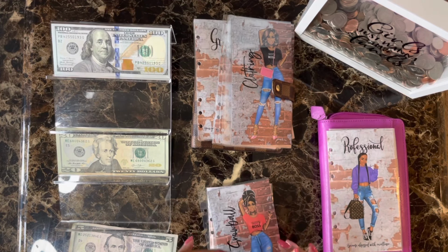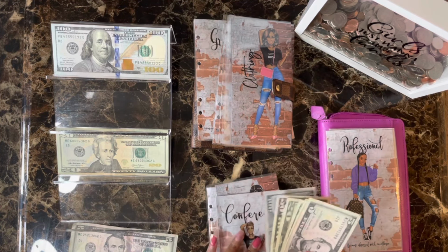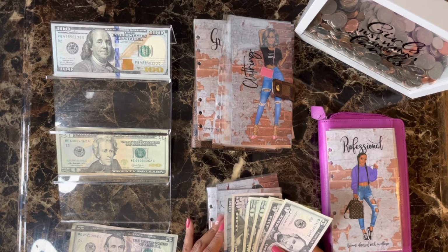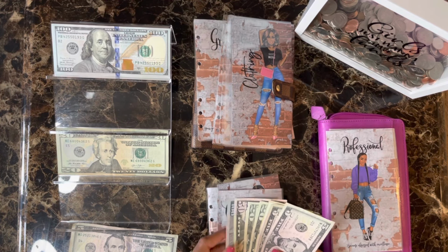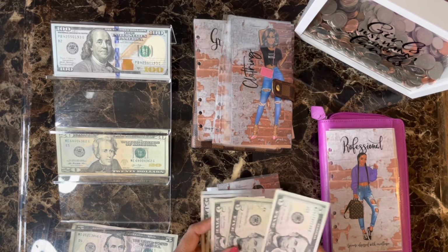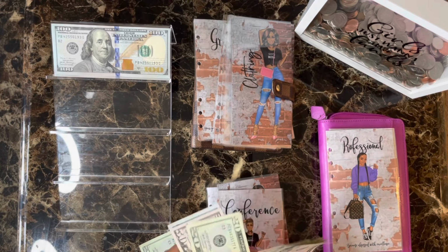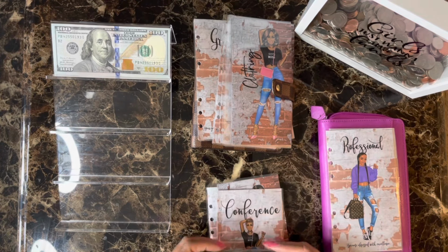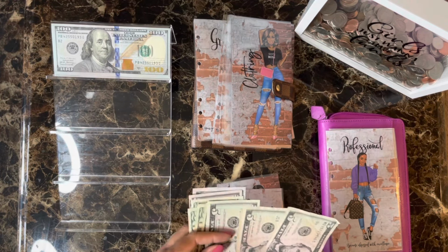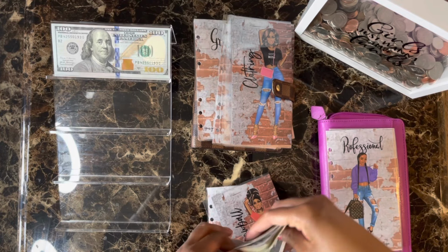So for conference, I probably could combine these, but there's a couple of conferences that I would like to attend. So that's why I made it a sinking fund, so that I can build up the money to hopefully attend these conferences in the future. So right now I have 225, and I'm going to add $25 to my conference cash envelope. So I have a total of $250 in my conference sinking fund.